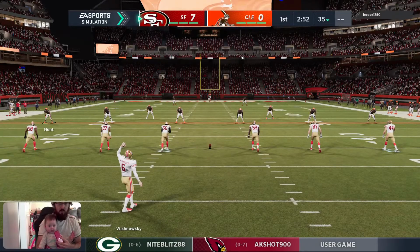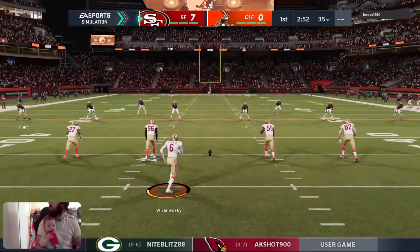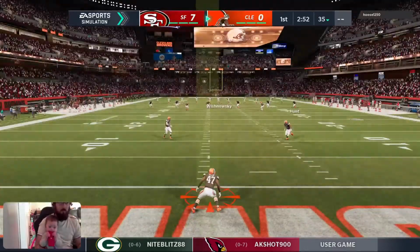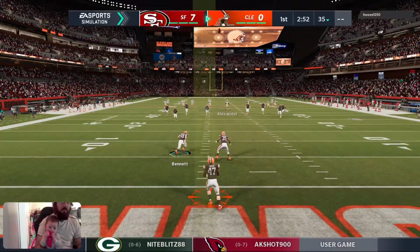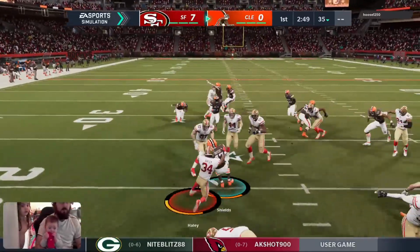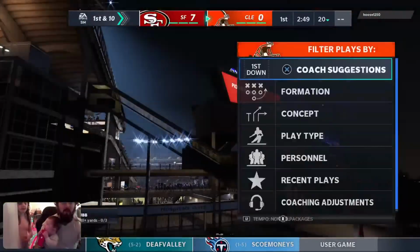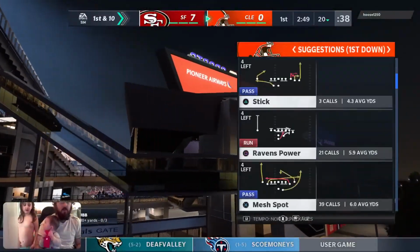Mitch Wishnowsky to kick off for San Francisco. Here is Wishnowsky to boot it away following the touchdown. That'll be taken about a yard deep. And that decision to bring it out ends up not being a good one. Costs him about 5 yards as he's tackled at the 20-yard line.